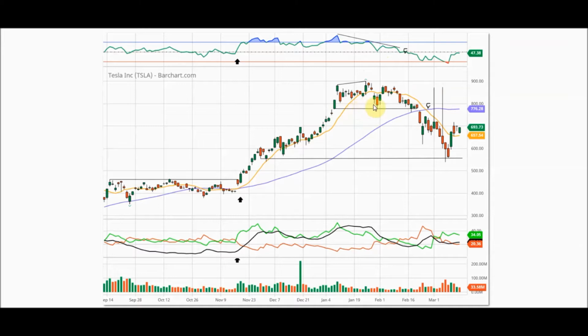The stock still held above support at around 776 here and here. It traded below that. The 10-day moving average was sloping downwards. That was a warning. And down here we had the DI numbers crossing again, red over green. So that was 3 sell signals right there. That's very interesting. It pulled back to support here at around 560, and then we got a pop. Right now we're in the neutral zone on Tesla.